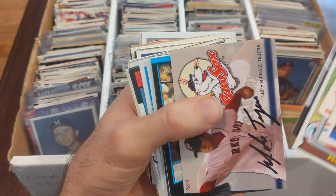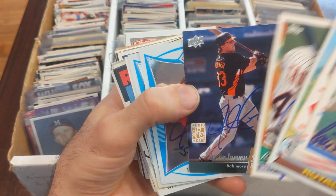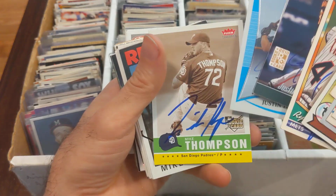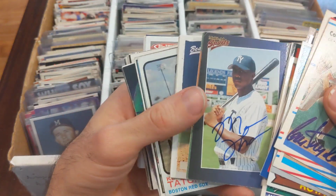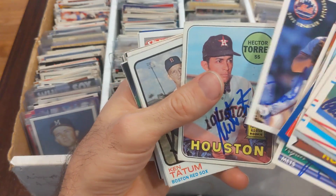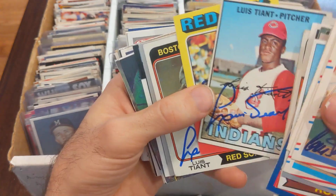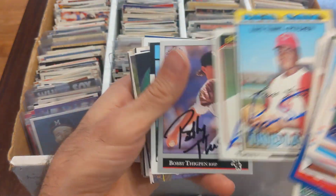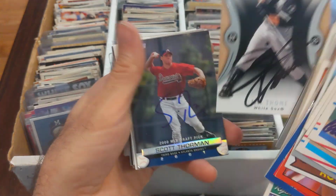These would be very, very fun cards to send in. Justin Turner, man, look at these guys. Yeah, let's see what's going on with Justin Turner. He's got that fun red hair. He's got a bit of a following. He's still a good player. Louis Tiant, man. Ooh, that's an early one. Oh, maybe not. Louis Tiant was around forever. Jim Thome, there we go.